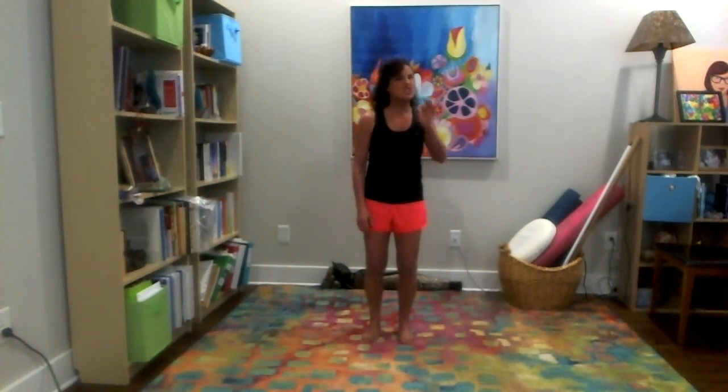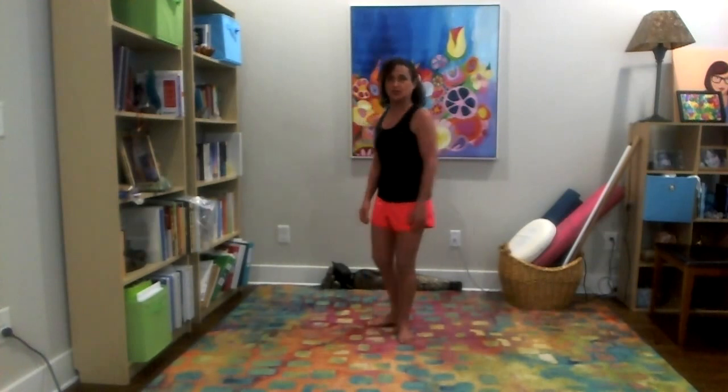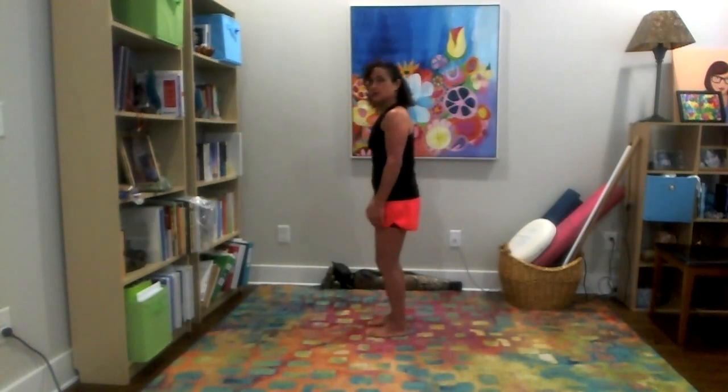All right, so that's alignment from the waist down, and I know you can feel it. Now, let's pay attention to the next part of our alignment. Here's what I find just about all of us do. I'm going to turn to the side again. We slightly lean forward from our waist.